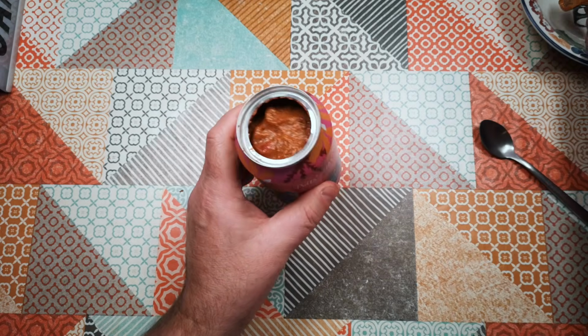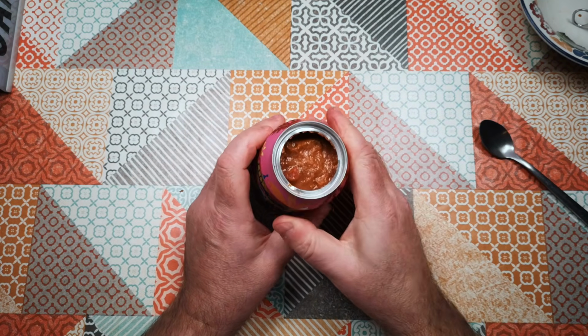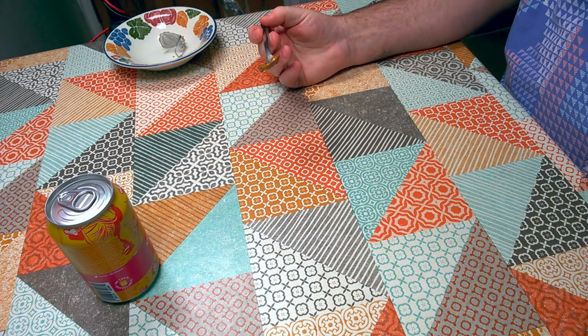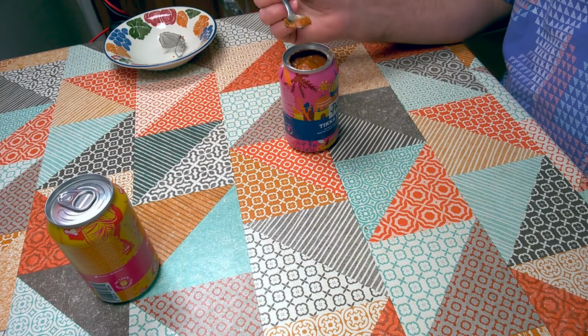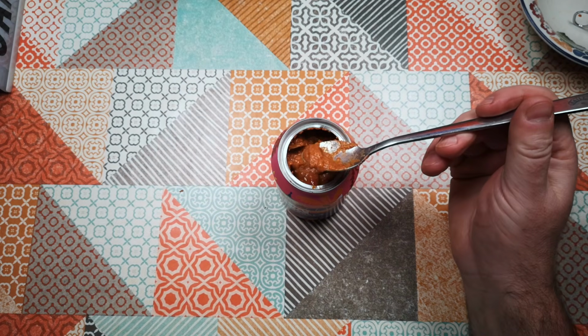Okay, well, there it is. And yeah, so it's just a big blob of curry paste in a can. Let's have a sniff. Yep, smells quite savoury. Not tremendously spicy, so it smells a bit like that kind of oxtail soup or mulligatawny maybe. That kind of thing, I suppose it is.